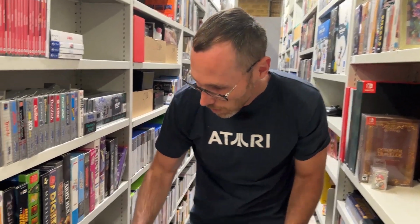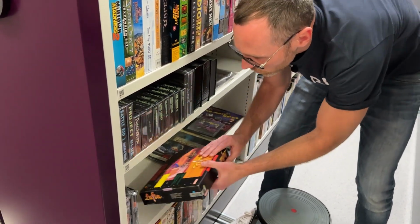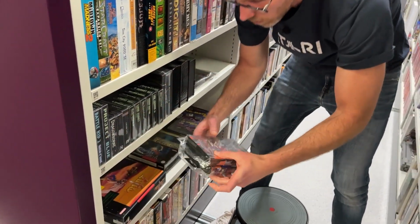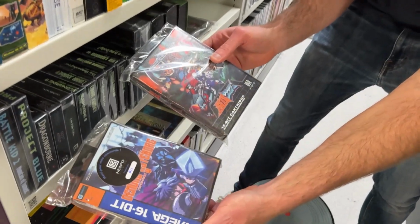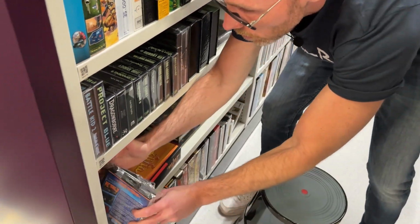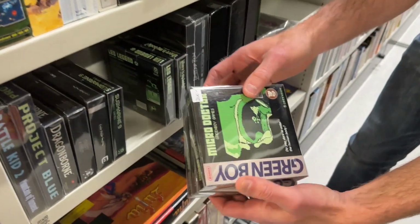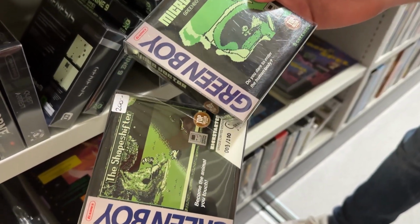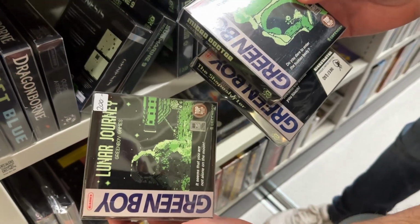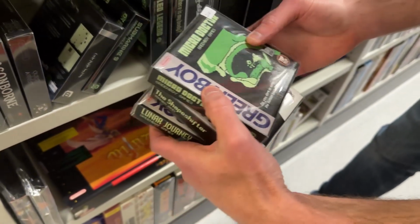Very cool. And then we have some more, what you call it, aftermarket games. Yeah, homebrew titles. We have some for the Mega Drive. So cool. And also for the Game Boy. Those I actually didn't know of before. I don't know that much about them actually, but they are very nice. I really like the Green Boy.